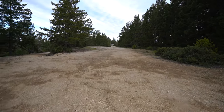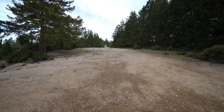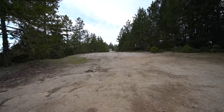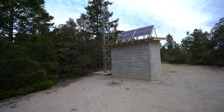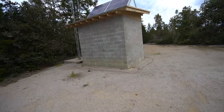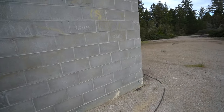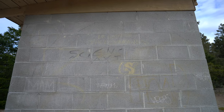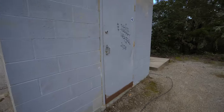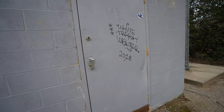I think we're going to go down, check out what that little building is with the solar panels. There's obviously some tower, and looks like they've removed some of the equipment from it. We'll go check it out. All right. Looks like it's still in use. There's a camera mounted midway, pointed at us. And the wood on the roof looks relatively new, as well as the solar panels. Legion of the Space Commandos. Not sure what that is. I guess Walter was here. I'll let you guys interpret that.